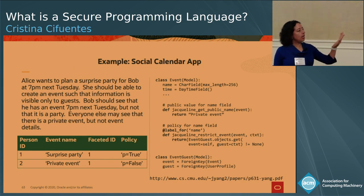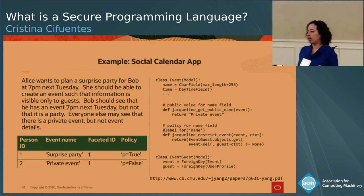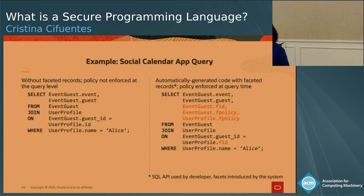And their implementation made use of all of this other support, whereby everything is done through the context. So the runtime is keeping track of the context. It knows who is the one that is going to be using this calendar application. If it's Bob, based on context, it would know that we need to just let him know that it's a private event. If it's someone else, depending on who they are, then it would show some other value, right?